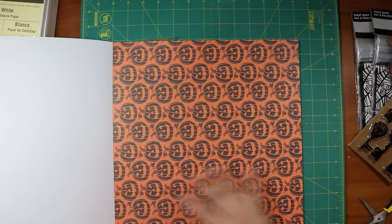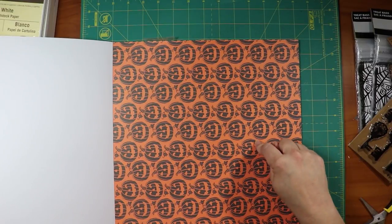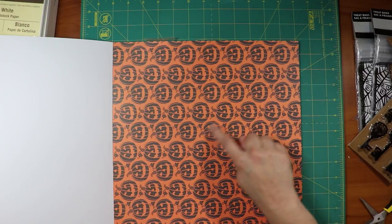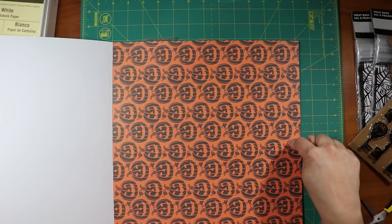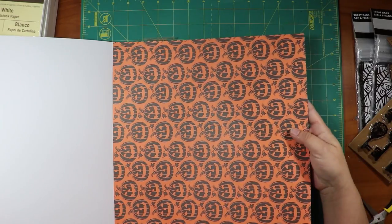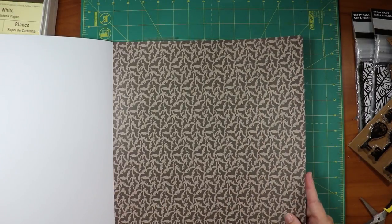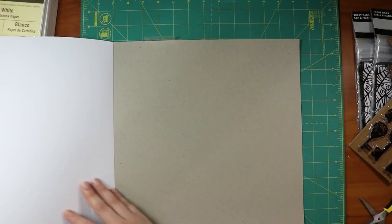And then there are, you know what would be really cool? I have a Scan N Cut. To run this through my Scan N Cut and have it cut all these little jack-o'-lanterns out. I think that would be cool. Might try to mess around with that. And then there are bats. And that is it for those paper pads.